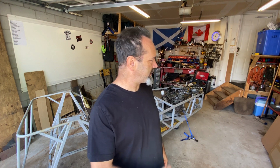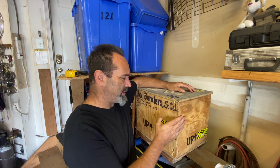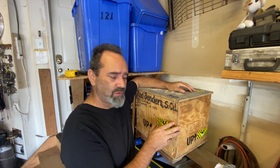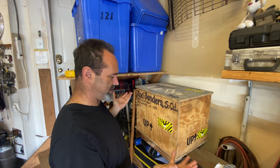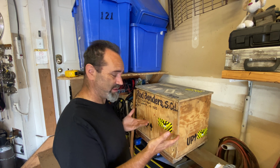Right, I have something in my Randy box. Do you want to see? If you don't know by now, this is my Randy box. It's called my Randy box because Randy Ward sent me a new rear differential all the way from Southern California for my hot rod project. Isn't it a lovely box? Anyway, anyone that sends me stuff magically appears in the Randy box.